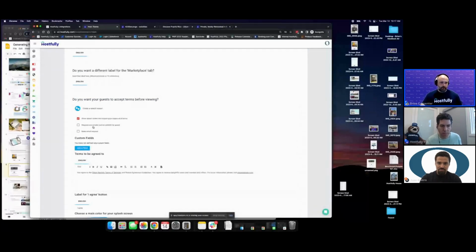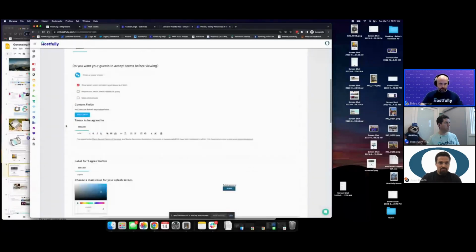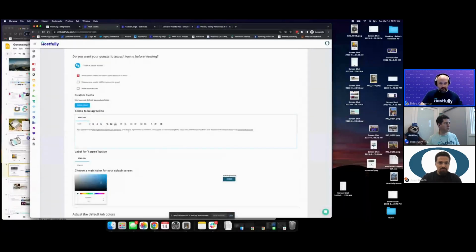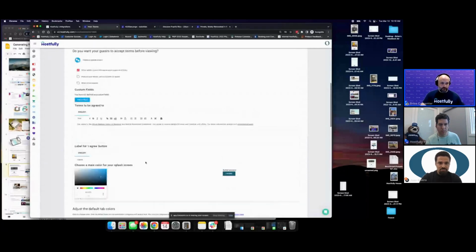You can make emails required. We don't currently have that set up to be required, but it can be a required field. And then you can also customize the terms. You can see links here to the rental agreement, the label for the I agree button, and the color of that button. You're able to customize those elements of the splash page.